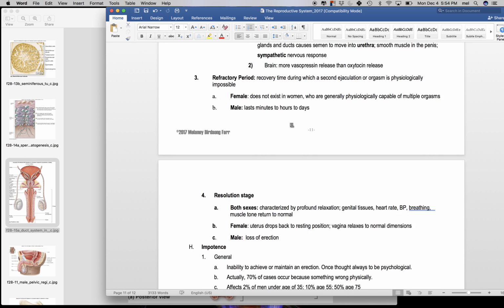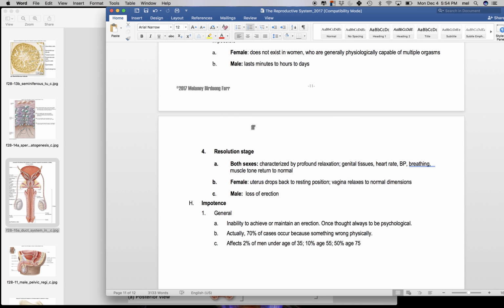Okay, and then last is the resolution stage. And the resolution stage is when it's all over, both sexes. The resolution stage is characterized by profound relaxation, when your genital tissues, your heart rate, your blood pressure, your breathing, and your muscle tone return back to normal. There's some other chemicals that are released in the brain during the resolution stage that increase relaxation, like a chemical called GABA. And then in the females, the uterus will drop back into its resting position, their vagina will relax to normal dimensions, and in the male, you'll have a loss of erection. You probably do in a female too, but it hasn't been measured.